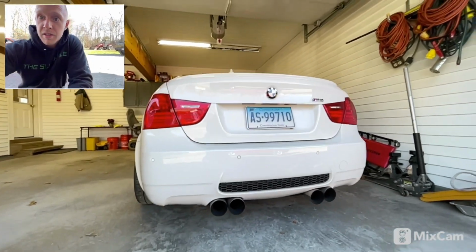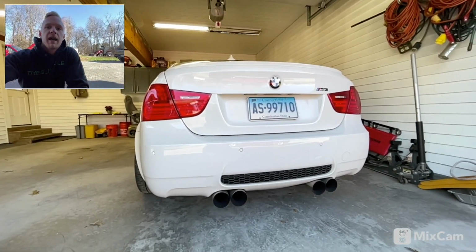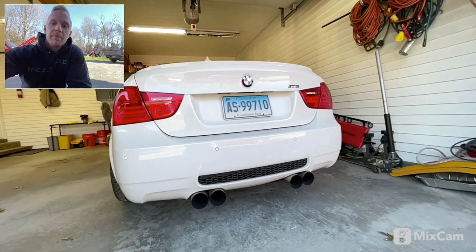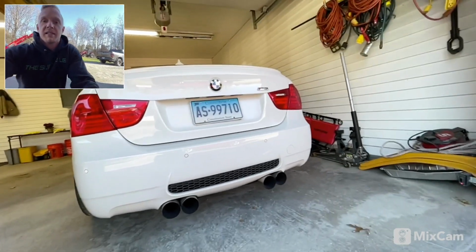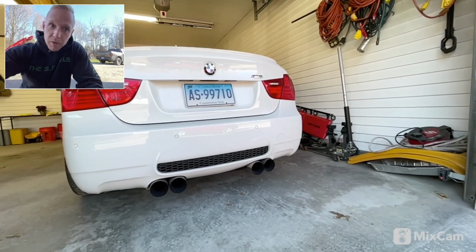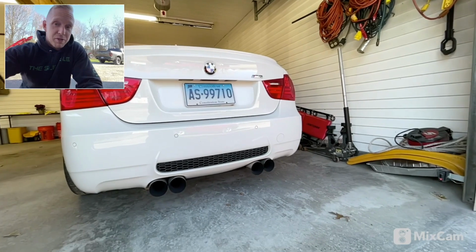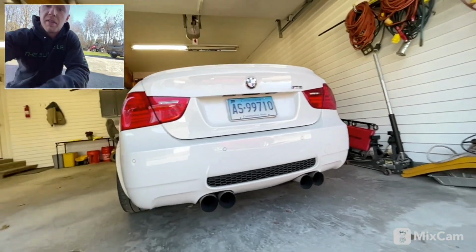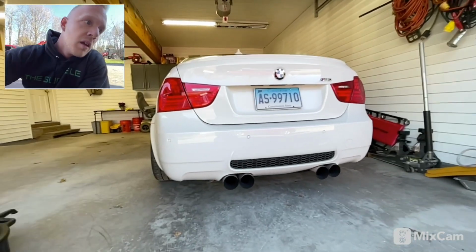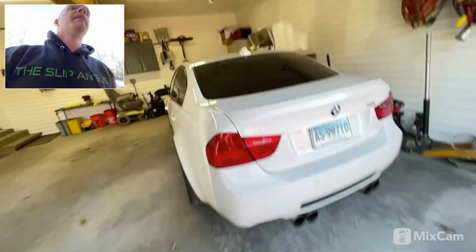Exhaust, it is just primary cat delete with ACM mod exhaust. So they basically take the stock exhaust, split it in half, and then straight pipe it through, and it sounds amazing, and there's no drone whatsoever. Then at the end, it's MagnaFlow 90mm tips. What else we got going on here? Let's move to the interior.